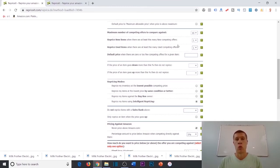They afford you all these tools. So don't get confused with all these options. Just know that they're options. You don't need to use them. You can just stick with the basics, match the buy box, and match the lowest price, which is probably what the majority of you want repricing software for anyway, right?